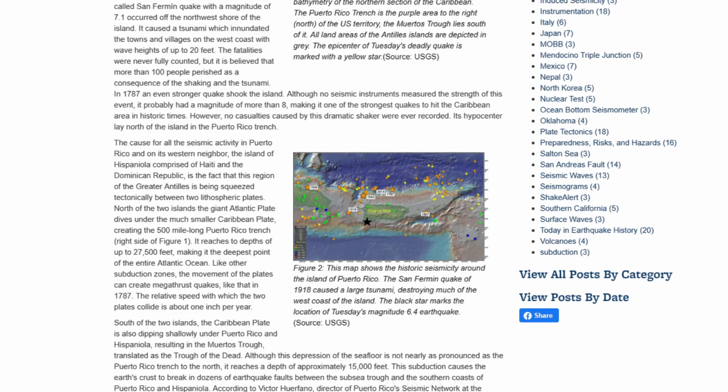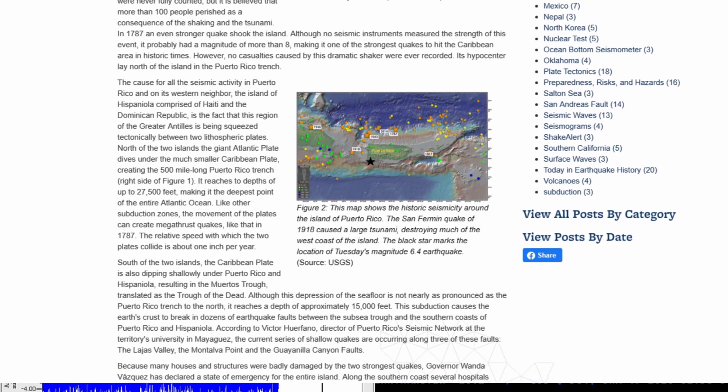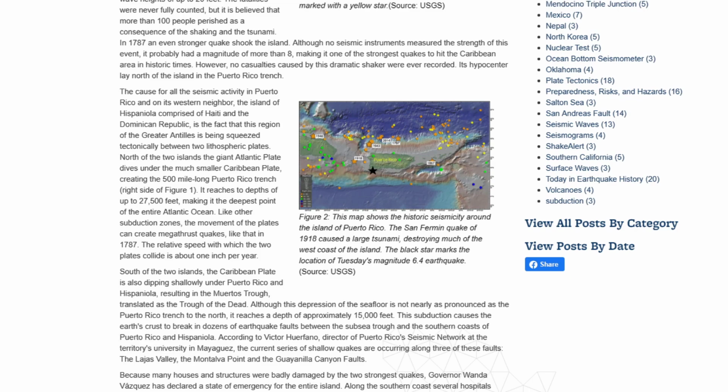and whatnot. Let's see here. The movement of the plates can create megathrust quakes, right? It was in my megathrust video. That's right. This area is definitely, potentially, capable of producing a large megaquake. 1787 was the big one back then. I can't remember what it was, I think it was an 8.2 in that area. It is in my last video or a couple videos back when I talk about the potential for a megaquake in that area.